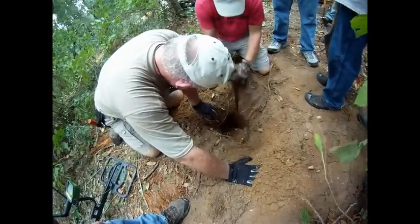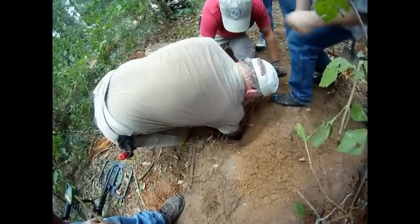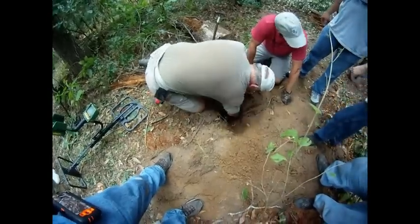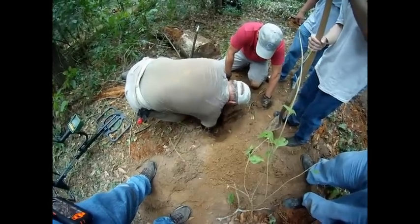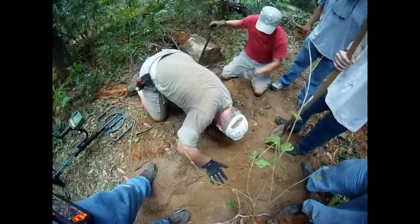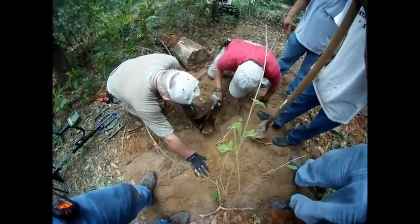Well, we know where it's at. Why don't we just make a bigger hole at the top? Yeah. From the soil to the top of it, at least 2 feet. There it is.